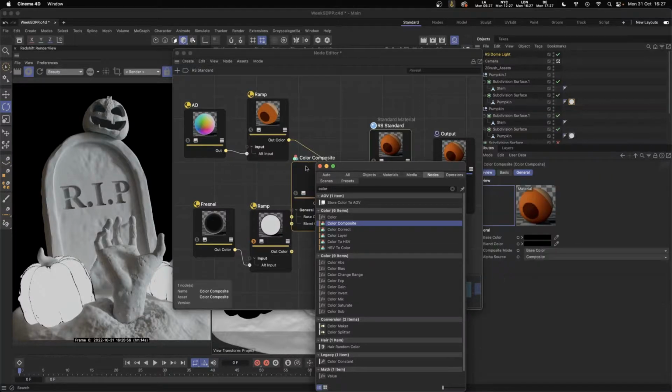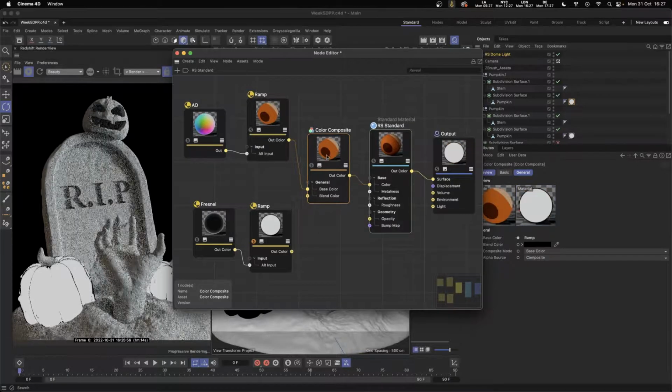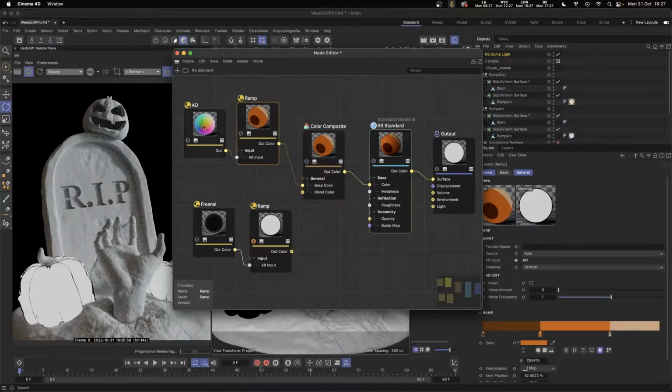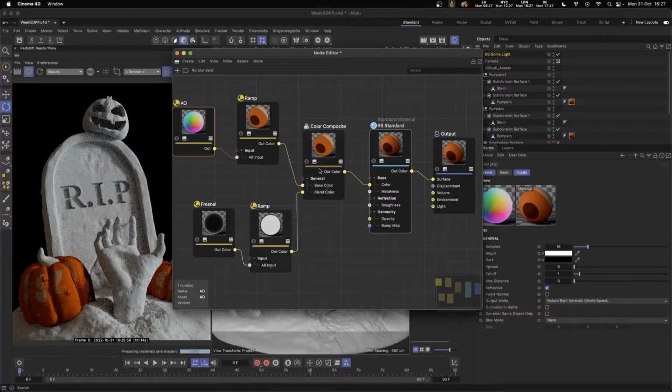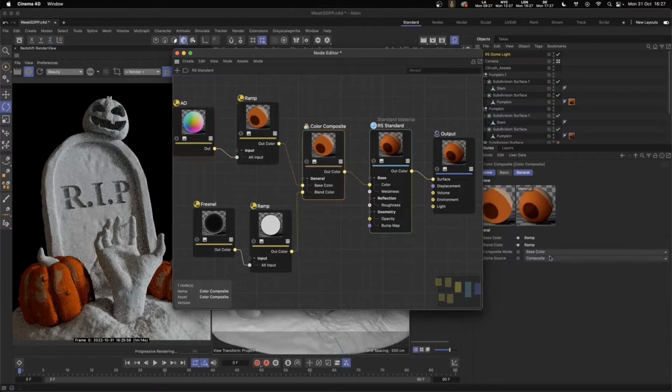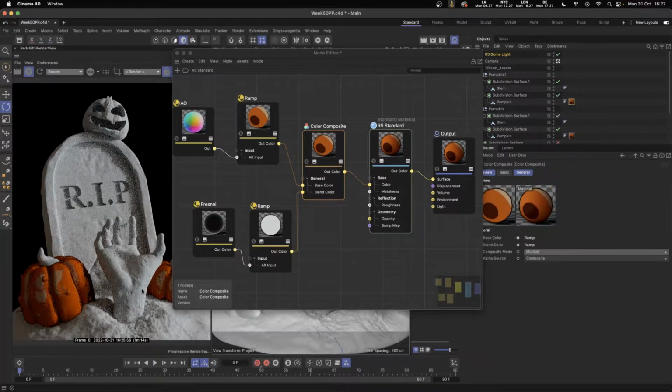And if I just throw that over, oh, good accuracy, Ellie. Normally, if you throw it over a branch, it will connect. Cool, so ramp, AO ramp into our base color of our color composite, and then our output color of our Fresnel and ramp can go to our blend color. And then if we change our composite mode, which is like our blending mode inside of Photoshop, to multiply, we now have our cartoony material based on our 3 colors here.